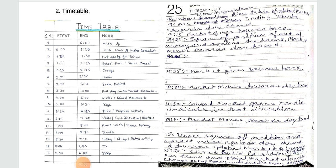Rainbow trend and momentum timetable of global markets. At 9 trading starts towards day trend. 9:15 market gives bounce back. And 9:25 square off positions of out of the money and against the trend. Market moves towards day trend. 9:35 market gives bounce back. 10 market moves towards day trend.